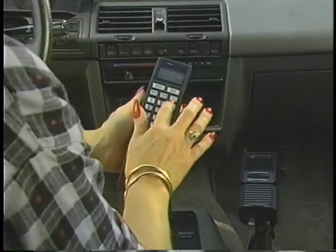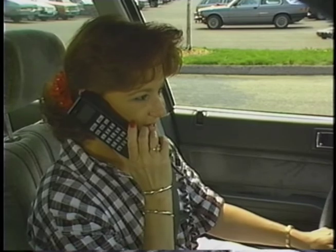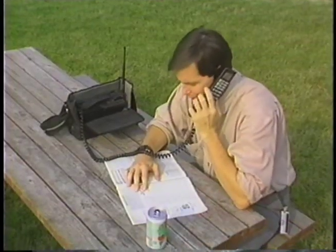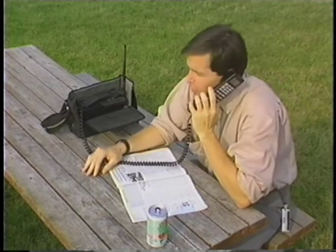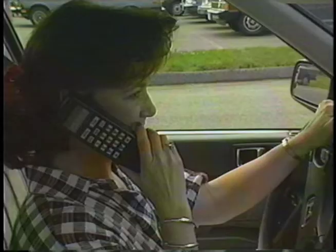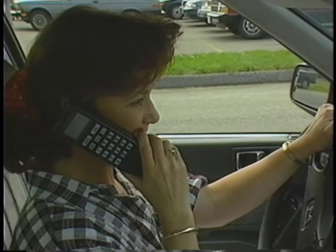Mobile telephone service is designed to communicate with any customer connected to the public telephone network. The cellular mobile network uses microwave frequencies from 825 to 890 megahertz. Mobile telephones offer full duplex transmission so that both people can talk at once.